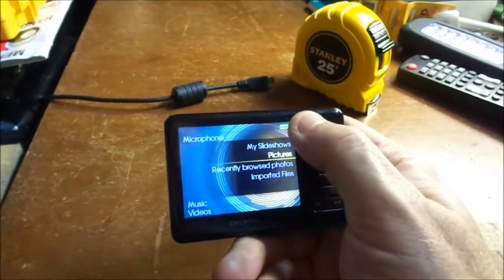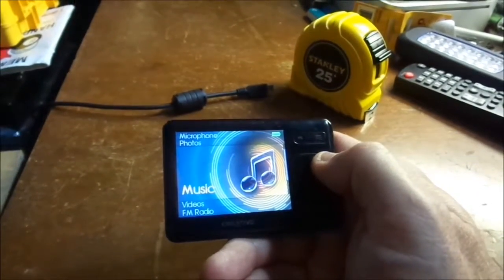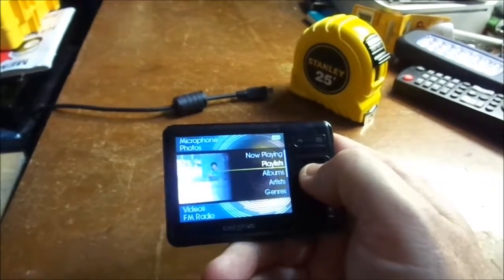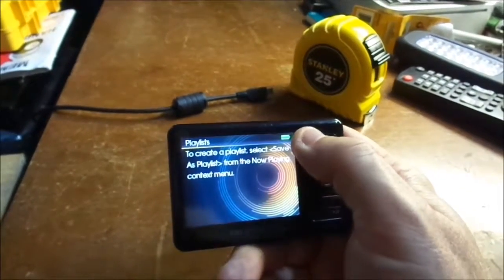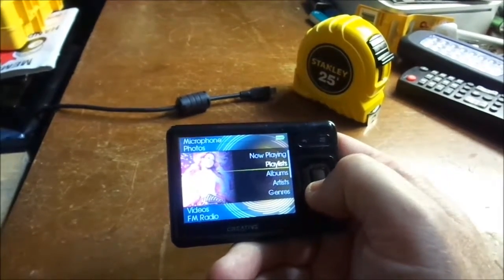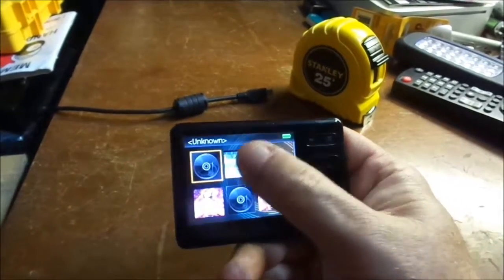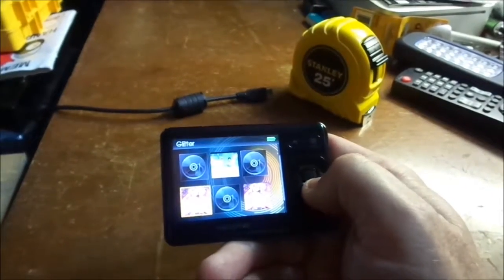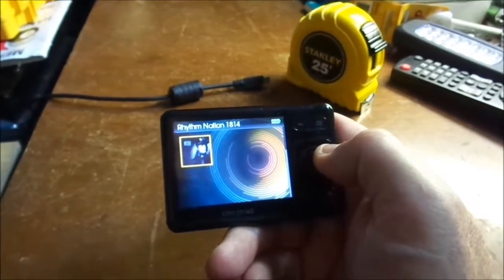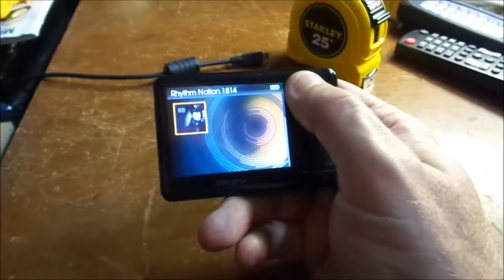Recently browsed. We have music. Let's go into there. Click on OK. Playlist. Okay, it's not that great. But I do have a couple of albums on here, which I do listen to: Lionel Richie, Mariah Carey, and Janet Jackson, Rhythm Nation. And I basically use this for my walk still, believe it or not.